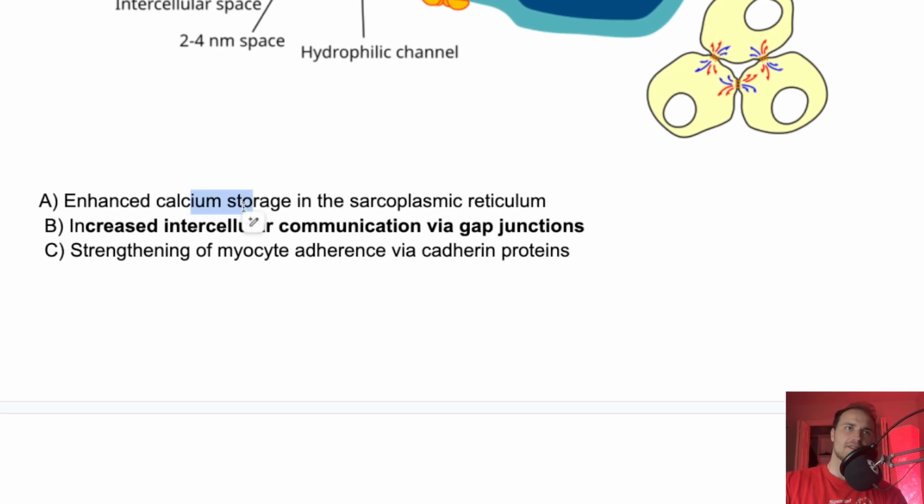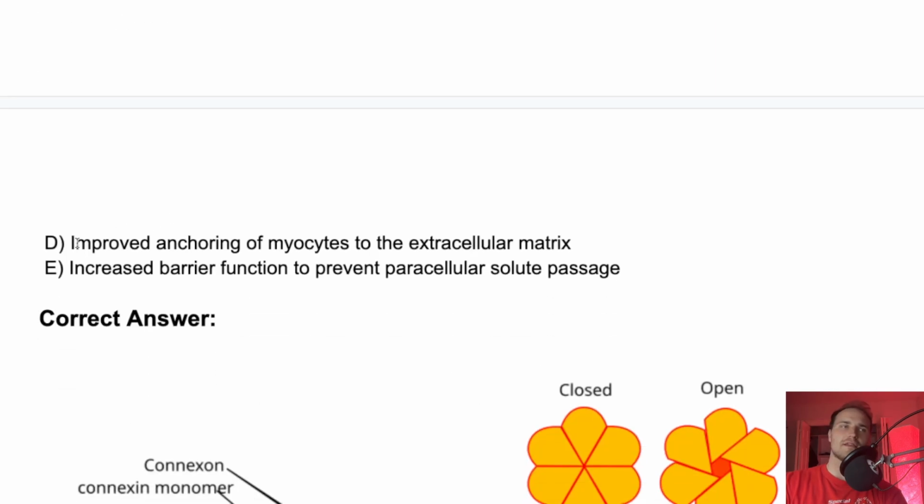C, strengthening of myocyte adherence to the cadherin proteins. Cadherins, what are those? Those are like the glue between the cells, and it doesn't help them communicate. It just links them together. So it would make the uterus stronger, but it wouldn't make it coordinated. So it's not that. D, improved anchoring of the myocytes to the matrix. That means the cells stick to the outside environment, like skin sticking to tissue, but labor is about the cells working together, not the sticking. So it's not going to be this answer.